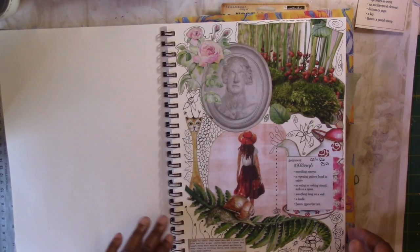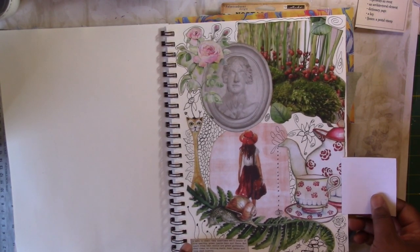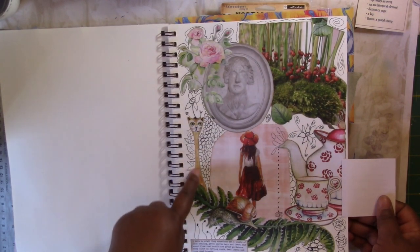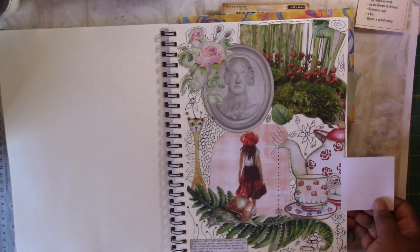And then we have assignment number 5. This is the burgundy lady with the teapot. And we have our cat spoon with our doodles. If you haven't found it, there's a little cat within the doodles. You gotta find the little cat in the doodles, okay? If you find it, let me know in comments.